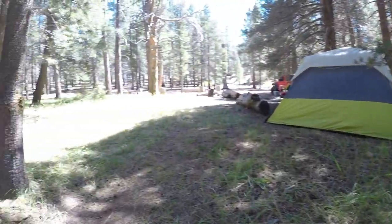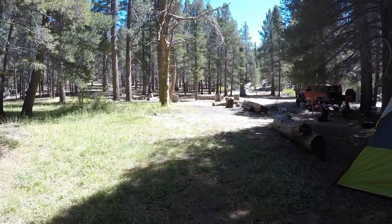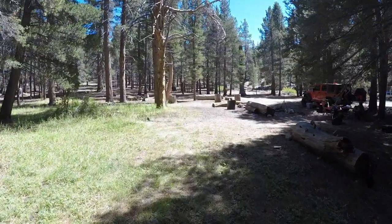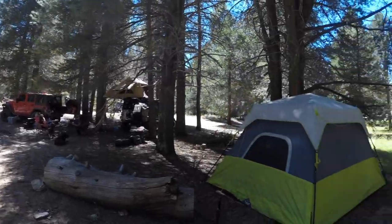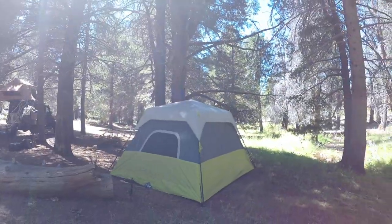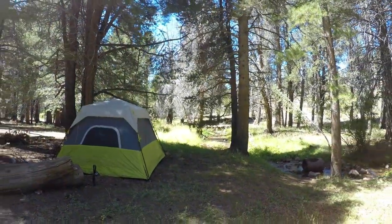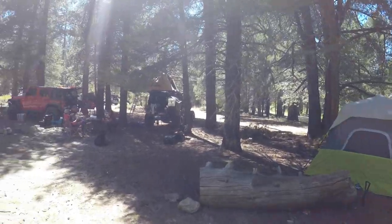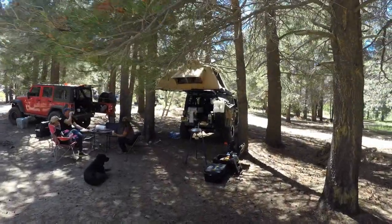We found this spot after doing a little bit of a drive, and now that we're here, we're all set up, and let me show you around. There's our fire pit. We got Bill's tent set up. He's got a riverfront. He paid a premium for that sucker. And we got the Jeep over here. Rooftop tent set up.